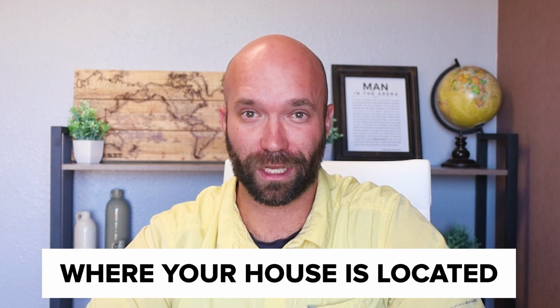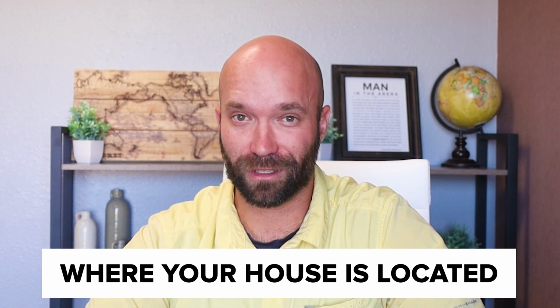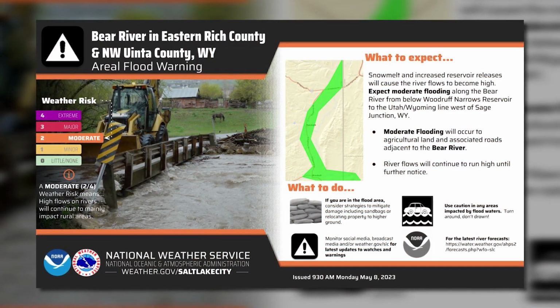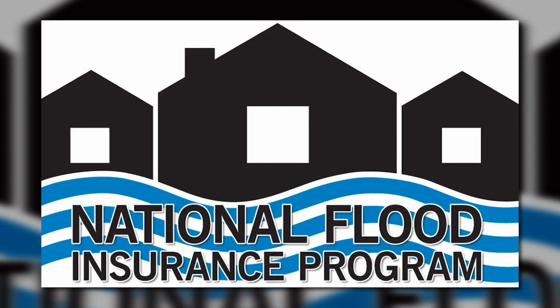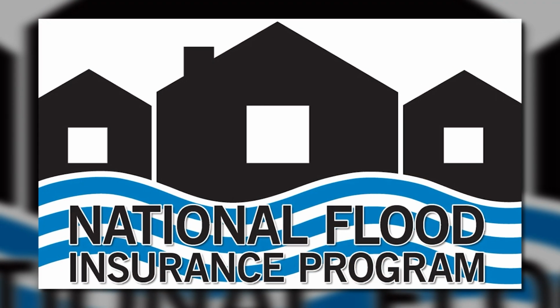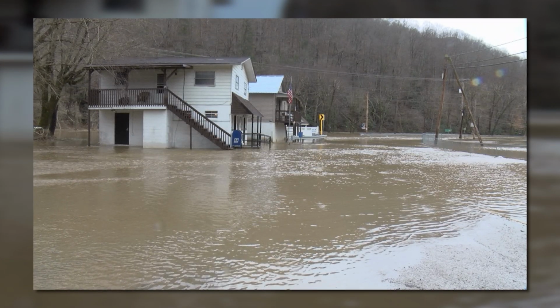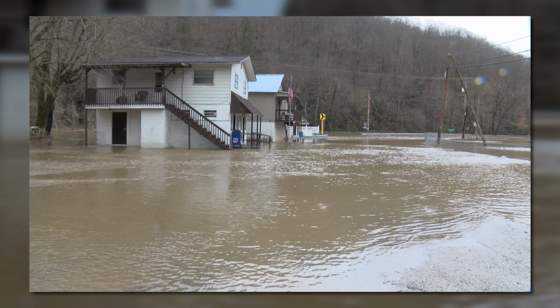Another thing to look at is where your house is located. We do have some flood zones here in the area, and if you're trying to save money on insurance, staying out of a flood zone is a key element, because flood insurance rates can add up to $2,000, $3,000, $4,000 a year that you have to pay extra just to have a house in a flood zone. Be wary of where your house is actually located, and it will save you thousands on the back end.